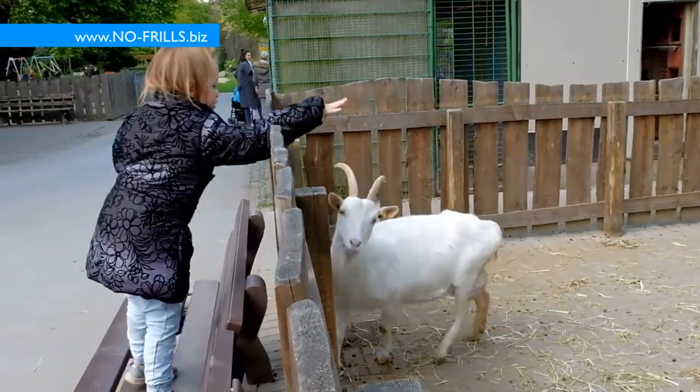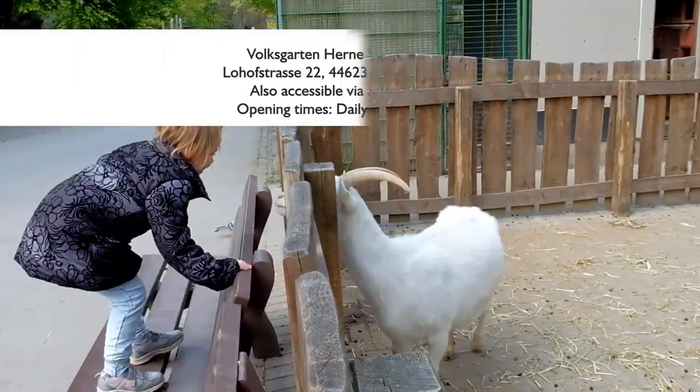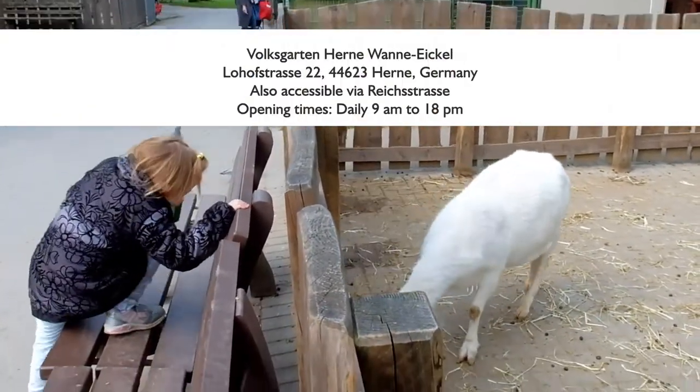Peoples Garden in Herne, Germany, is one of a few animal parks that has two corrals, one with white and one with brown Gallant German goats.